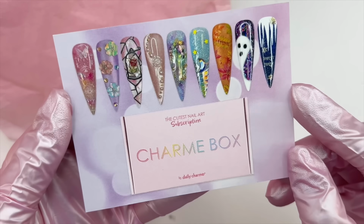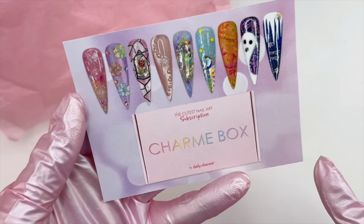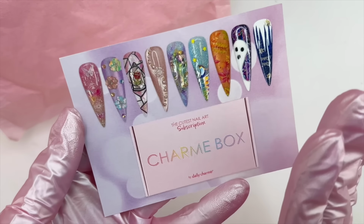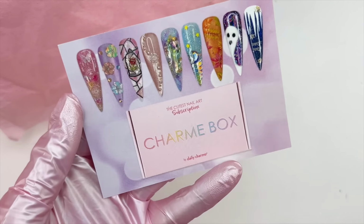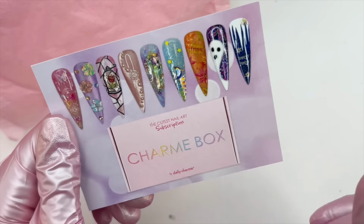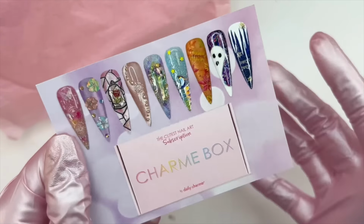So the first item included in here is a little insert card. It talks about their charm box. I did unbox their Halloween charm box. I loved it. It's one of my favorites. And also upcoming is their holiday charm box. They do have spots available, so if you want to sign up now, that way you will receive the Christmas holiday themed charm box.